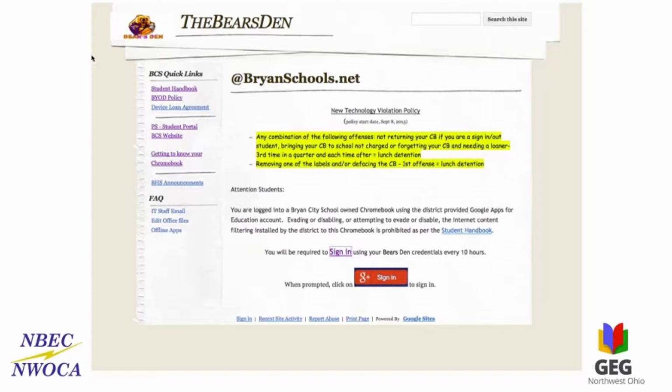So this is the exact same page that they would also go in to sign into the filter system. Our filter system basically only allows like 2 or 3 web pages through it by default. It allows mail.google.com, and it allows this Bears Den website. If they try to go to any other website, including drive.google.com, it will redirect them back to a blocked page.